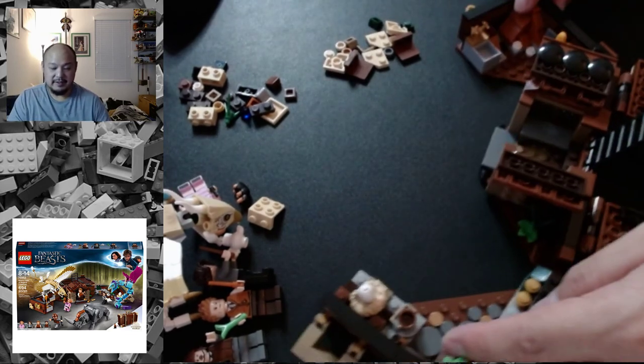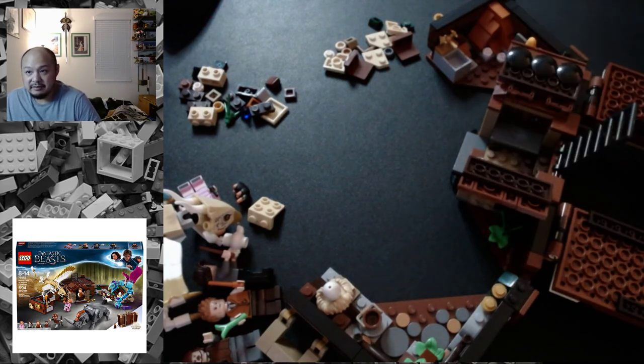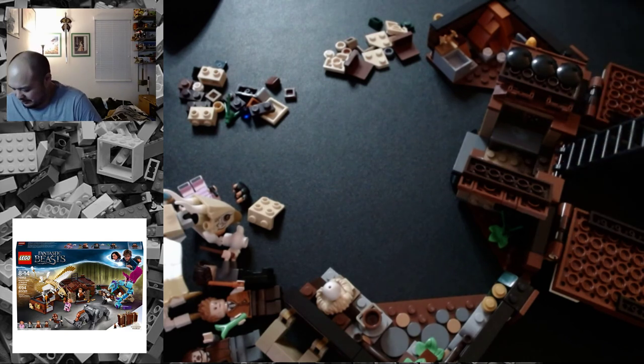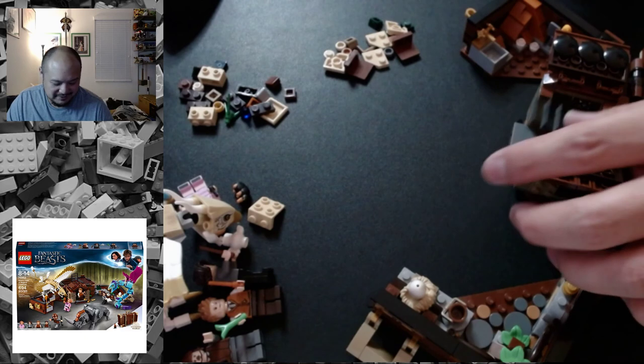So let me see if I can get this one to a decent frame. And so, yep, cool. Egg. Sink. Pork chop. Oh, perfect. Okay. It has a reason for all those extra pieces.